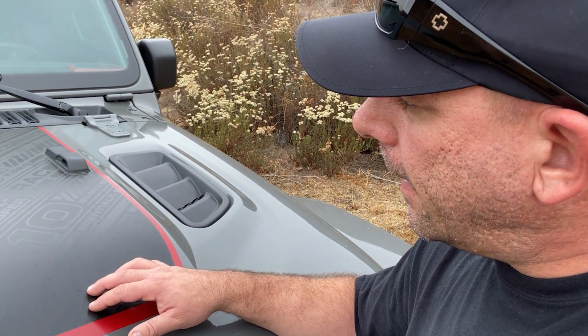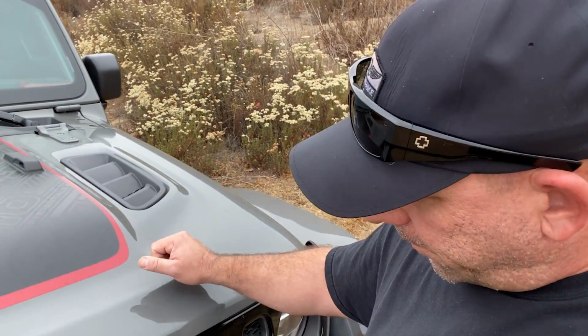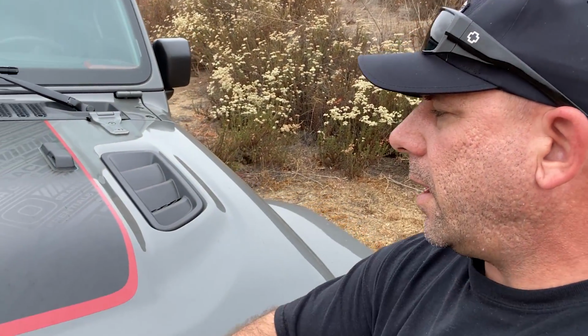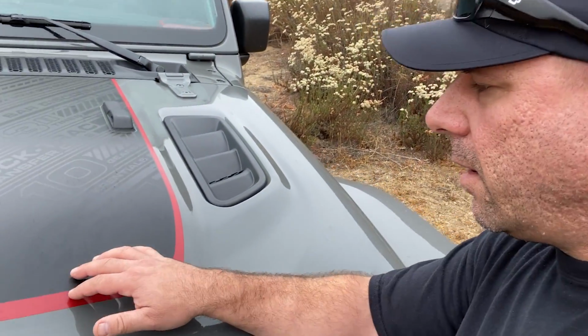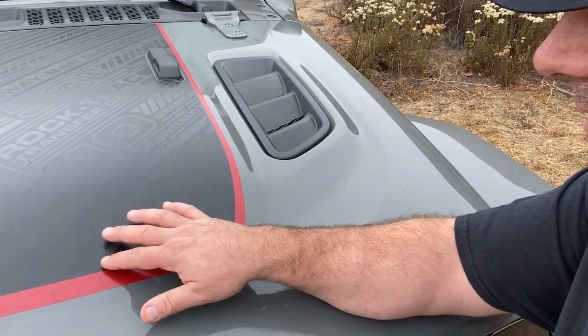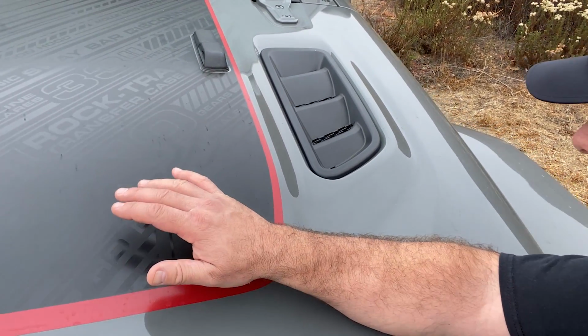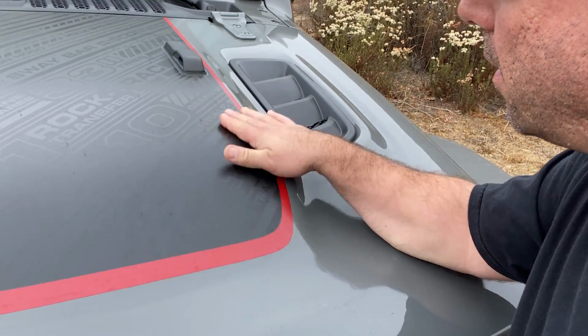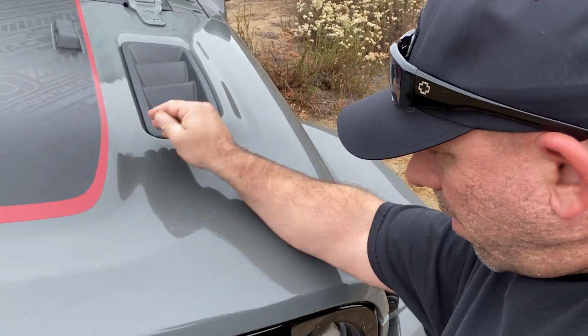What else does it say on here? Highline flares, 33-inch tires. So the flares on the Rubicon, I think, are higher than the stock Sport Jeep, which gives you a little bit more clearance, which is great right off the lot. So there's that. 4-to-1 Rock-Trac transfer case, 4.10 gears. What else did it say? It's hard to read. I don't know if you can even see it, it's kind of dull in here. Locking diff. HD Dana 44 wide track.